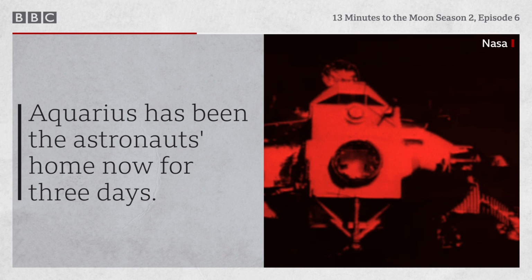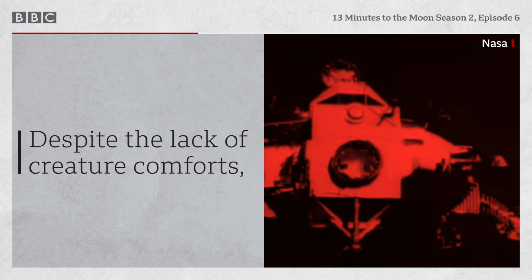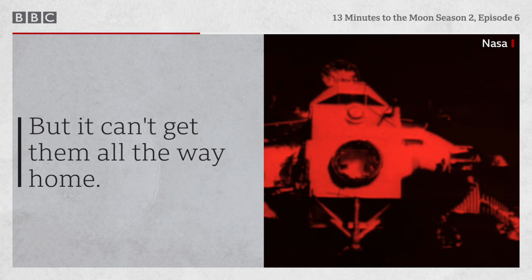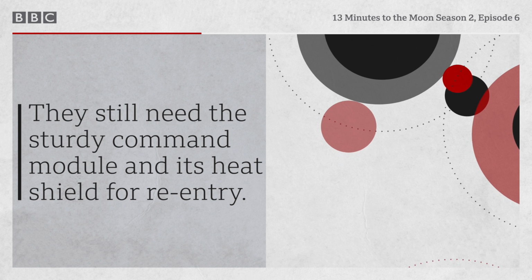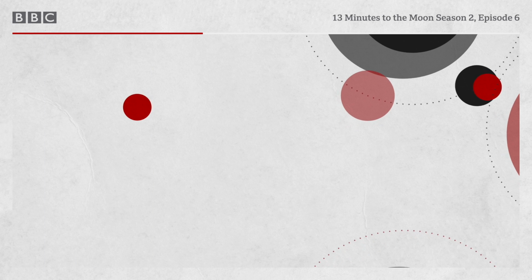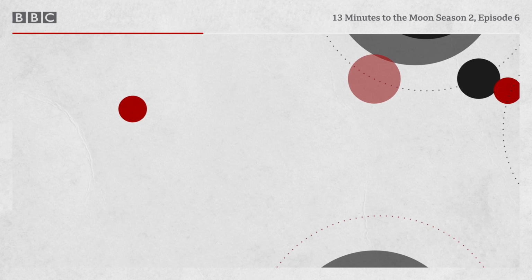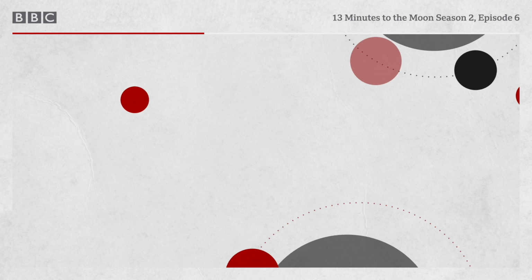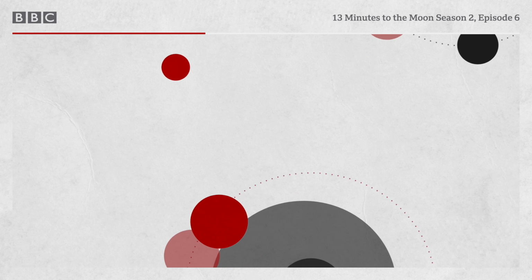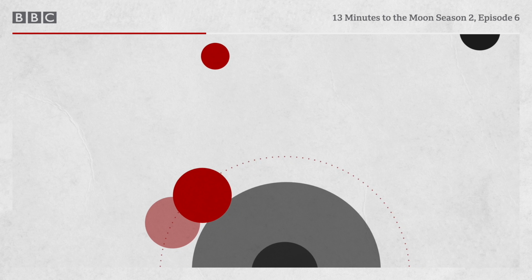The lunar module Aquarius has been the astronauts' home now for 3 days. Despite the lack of creature comforts, it has kept them safe and more than done its job as a lifeboat. But it can't get them all the way home. They still need the sturdy command module and its heat shield for re-entry. And so, with less than 24 hours left before they're due to reach Earth, their attention must now turn to heading back into Odyssey, their dead command module, and trying, somehow, to resurrect it.